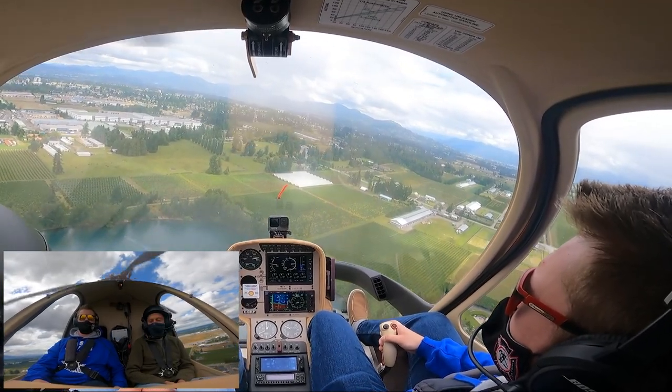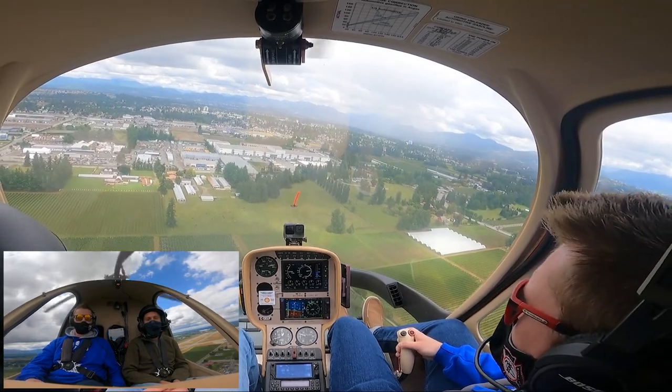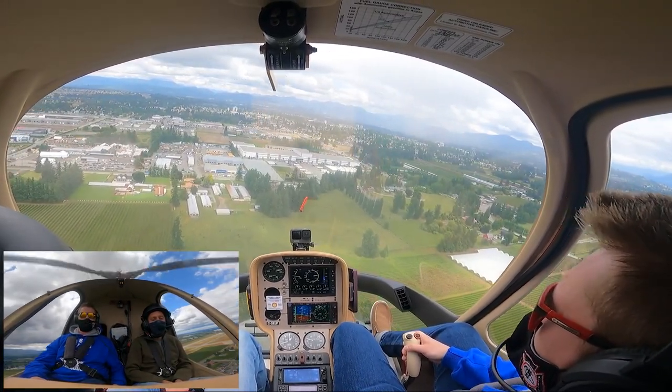All right, we'll do our downwind checks. All our lights are off, rotors in the green, temperatures and pressures in the green, all switches are up, car heat is on auto, and collective friction is released.